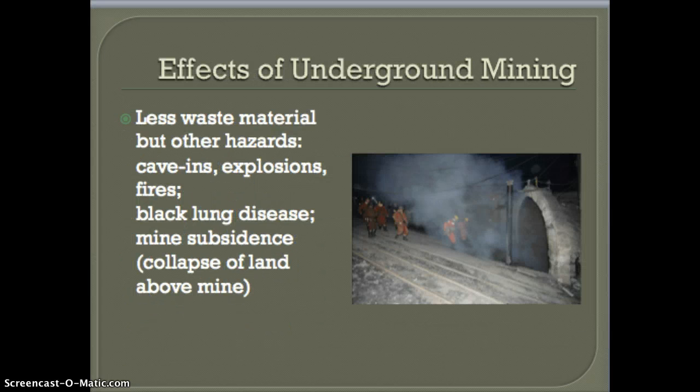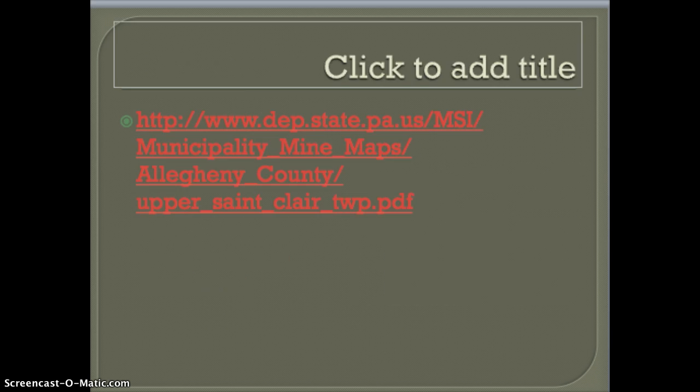With underground mining, there's actually a little bit less waste, I guess, because everything has to be done in the ground. There's less waste, but there are certainly some other hazards to be concerned about: cave-ins, explosions, fires, black lung disease. Mine subsidence is another issue. Mine subsidence is when land that's above a mine, whether it's a currently used mine or an abandoned mine, would collapse.